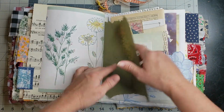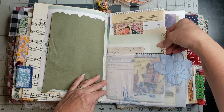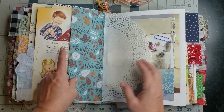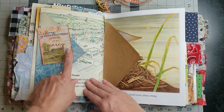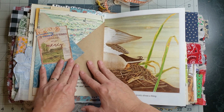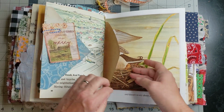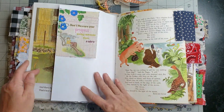Vintage wallpaper. This is one of those little scrappy doos with lots of vintage book pages and fun goodies in there. Vintage hanky. This is an envelope. I don't think there's anything in there. And I thought this was neat because you have the envelope flap from the other envelope that's stitched in. So you could sew these or glue these together and make a pocket, or you could add another page here, however you want to do it. So just a couple of ideas there that you can do with that.